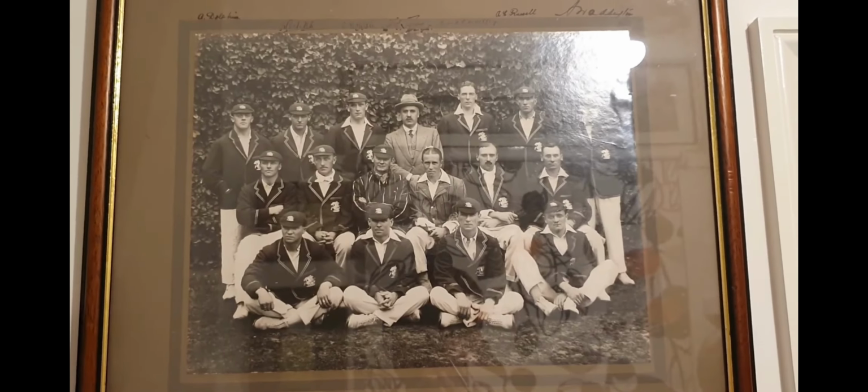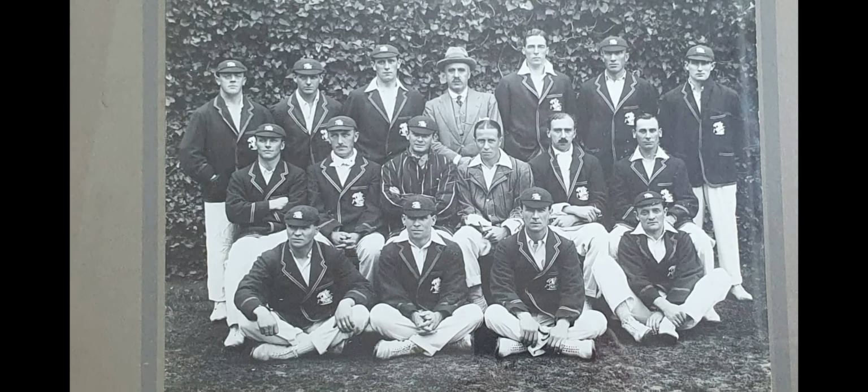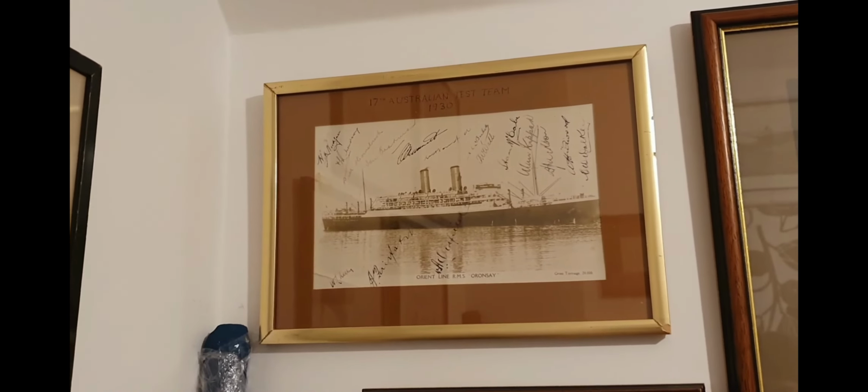That's a lovely signed photograph of the 1921 side. Unfortunately missing Wilfred Rhodes, but... And what about the Oronsay over here? Oronsay, that is... well, that's a sequel job as well. I see.